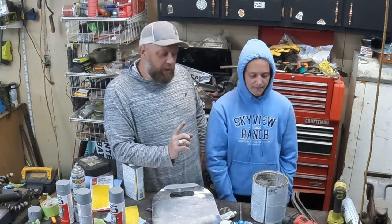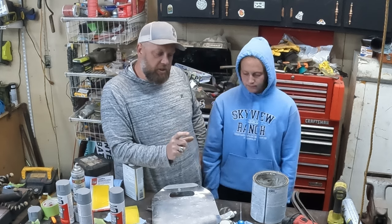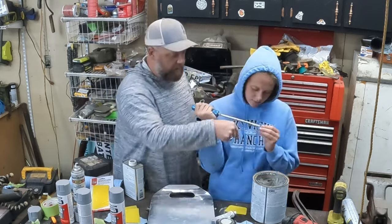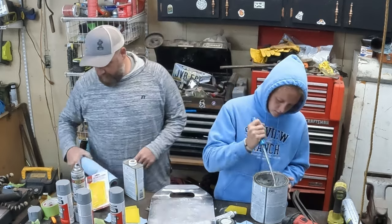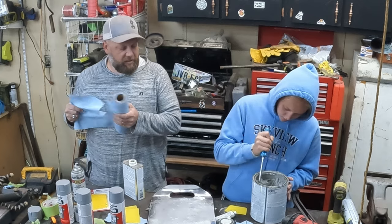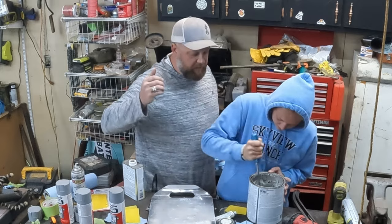So, we're going to mix up some Bondo here. Small batches. We want to mix up just as much as you can use in the time that it's going to be setting up. Give that a big stir. Just stir what's in the bottom. Stir, don't stab.